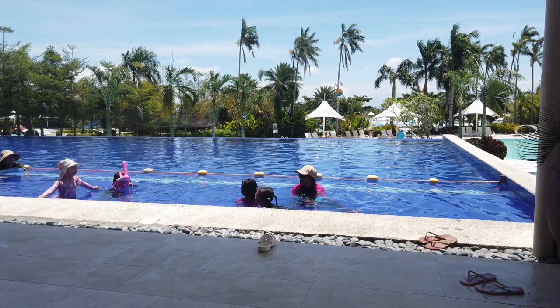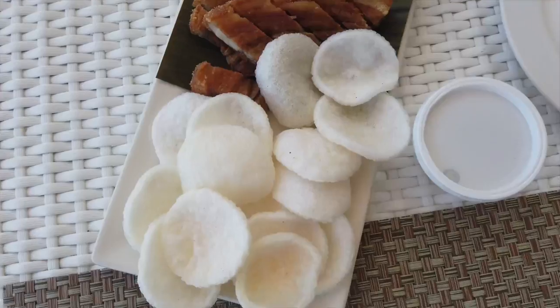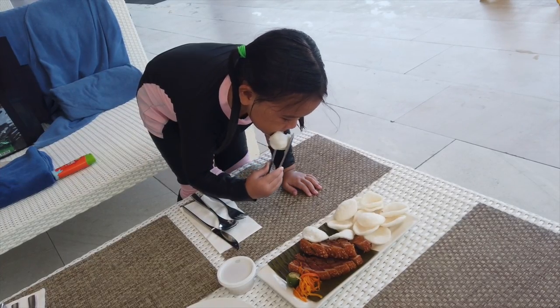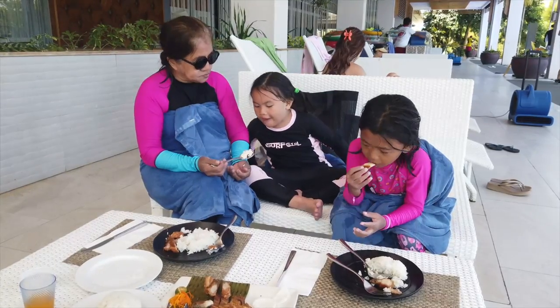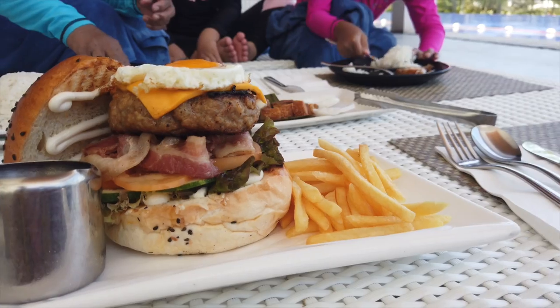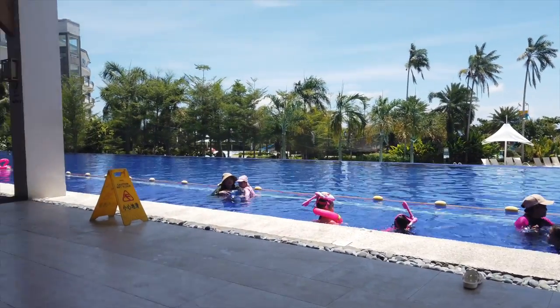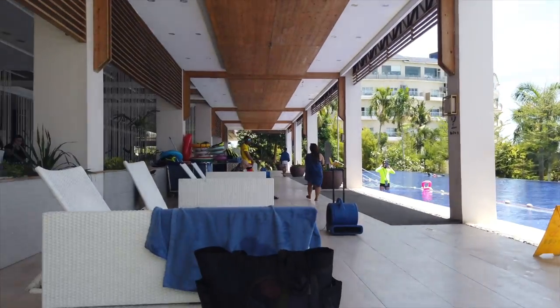I ordered food at the Earth restaurant while the kids continued swimming at the infinity pool. We then had lunch, the kids took a break from swimming and enjoyed the lechon kawali, and we had their large burger. Take note that this area is very slippery due to guests walking wet from swimming, so be careful.